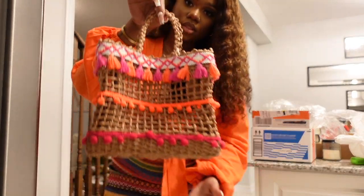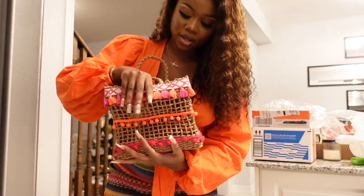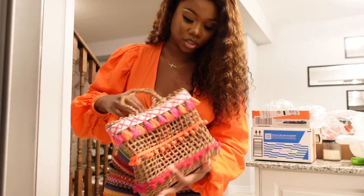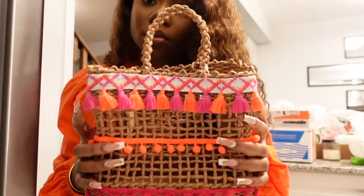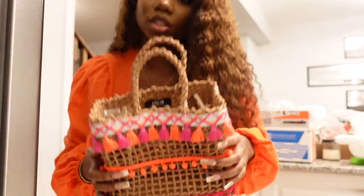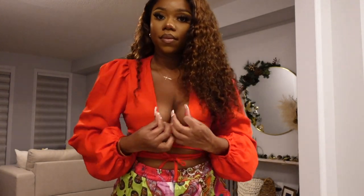But yeah, this is a cute little bag. I'm going to have to bend it back in shape. It's really out of shape, but it's cute. Super duper cute. Look at that. Delicious.